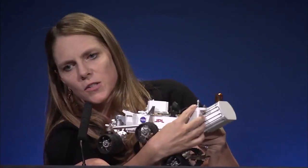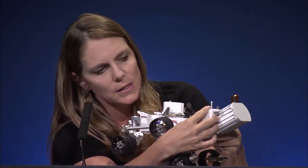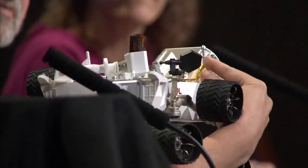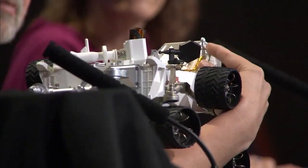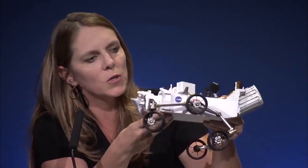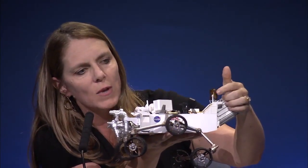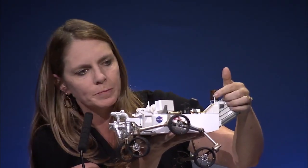We have a low-gain antenna right here. It's just a post, and it's an omnidirectional antenna. As long as we have enough of a strong signal from the ground, so we use the 70-meter dishes with the strong transmitters, we actually can uplink to this antenna regardless of the orientation of the rover, as long as Earth is above the horizon. So this morning on Sol 1, we'll send a command into the low-gain antenna. That command is going to start the activities for the day.